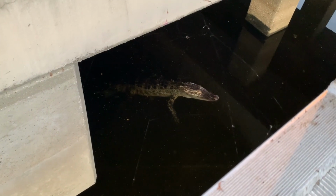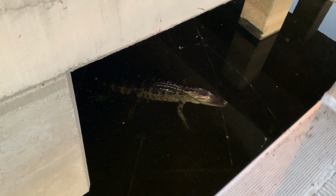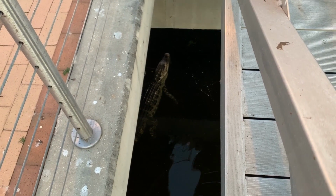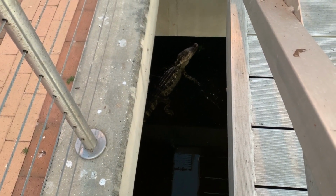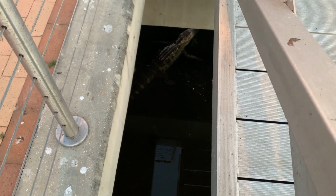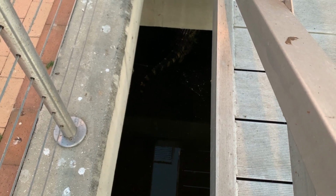What's he about to do? Where's he going? Looks like he's just suspended. Oh my God, he looks like a dinosaur. This is the most dinosaur looking animal I know. There he goes. He has a really big tail. Oh my gosh.